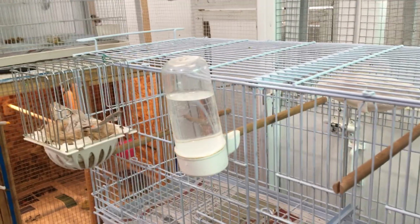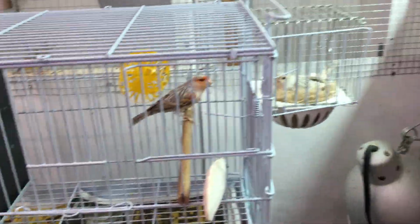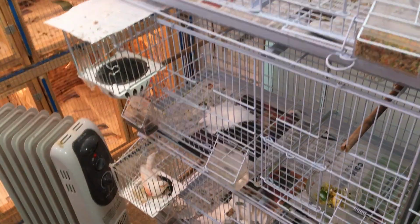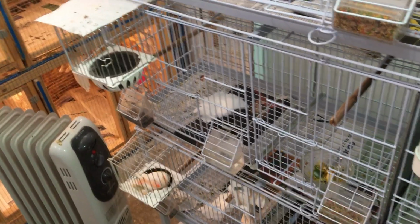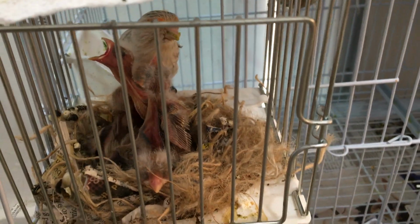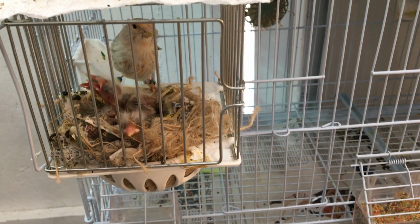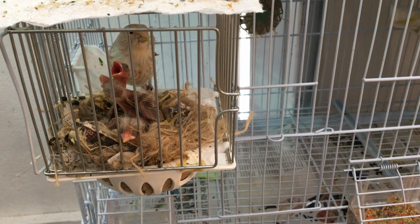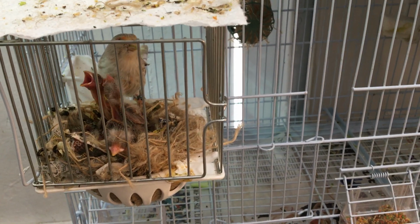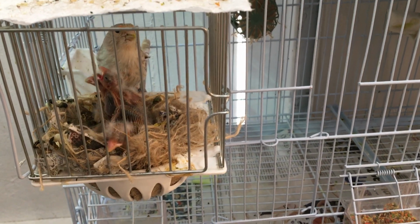Hopefully within this next week, when I show you guys the video, her eggs will have hatched, and we'll see if these ones are fertile, and hopefully she's started to lay again. Look at her, she's already putting nesting material in there, trying to build it up. Hopefully these guys will be feathered enough that we can show you the mom feeding them. We'll be quiet here for a second and see if she'll feed them. Nope, she won't. She saw us and she's like, I don't think so.